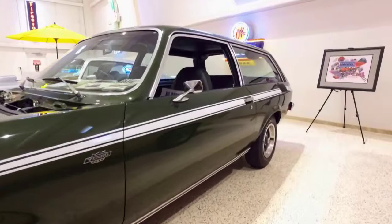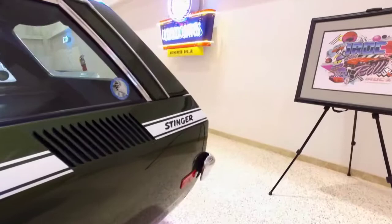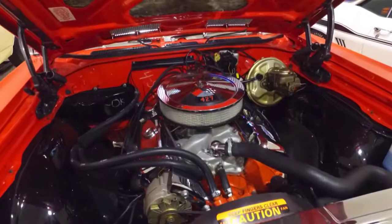So it's really very rare for a Yenko car to survive the experience of being used. It's nice that people preserve them and value them highly. It's kind of a shame that they are mostly trailer queens now.